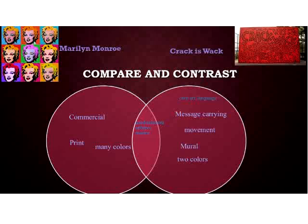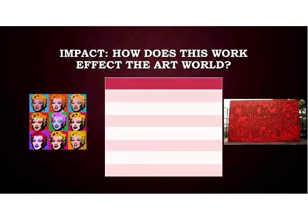Nice. Yeah, there's never really any movement in Andy Warhol's pieces. That's a good thing to bring up. And I said here they both use some relevant subject matter. So they're both about things that the viewer would already know something about. Cool. We'll move forward.